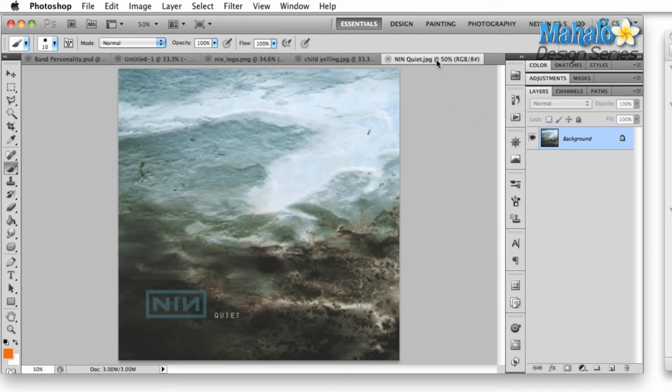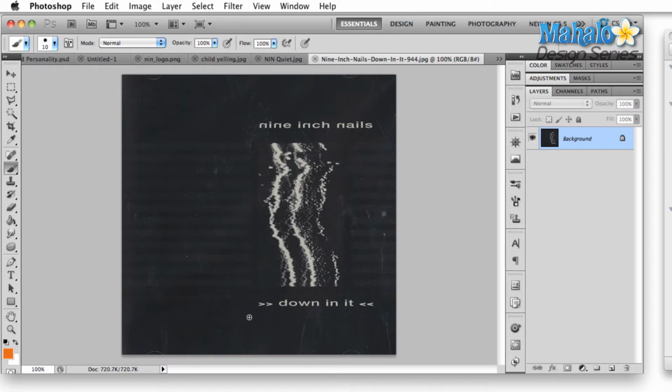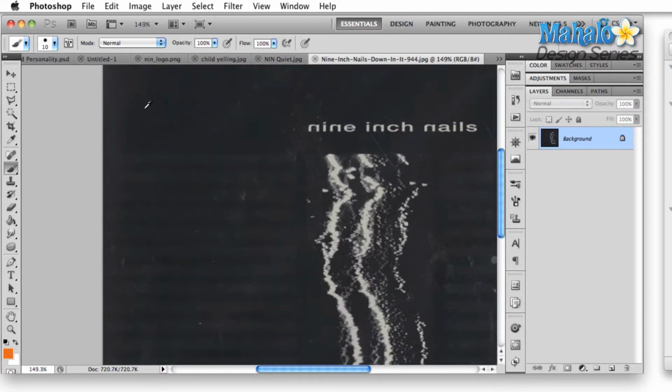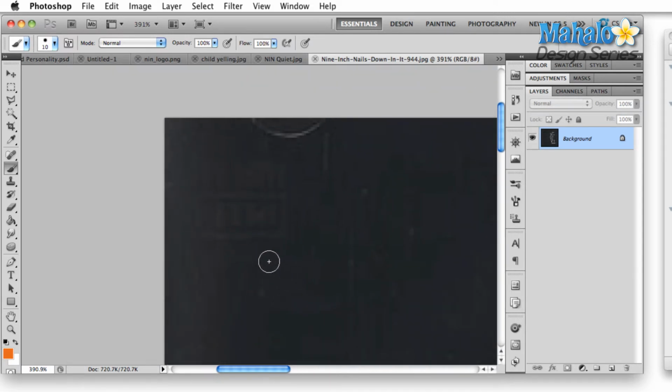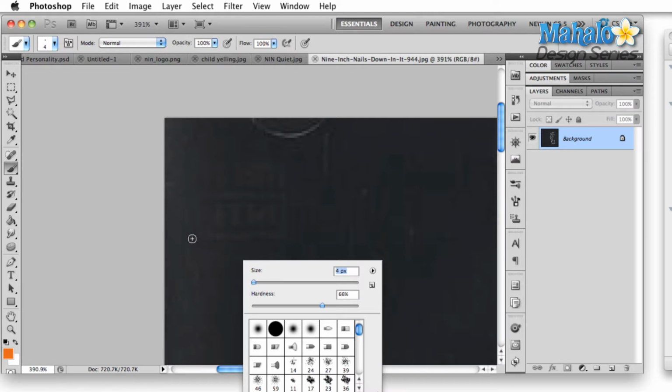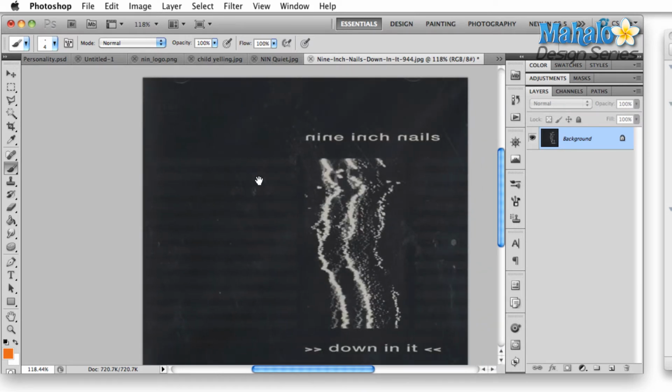Anyway, 9 Inch Nails has also used their logo to tremendous effect over the course of their history. The first time that it appeared was on one of their first albums. This is actually a single called Down In It. If we zoom in way over here, you can just barely make out the little 9 Inch Nails logo right here. It's probably real tough to see, but trust me, here's the rectangle, and then you've got the NIN right here. If you ever see the original single for Down In It, there's the 9 Inch Nails logo hidden way up in the corner there.